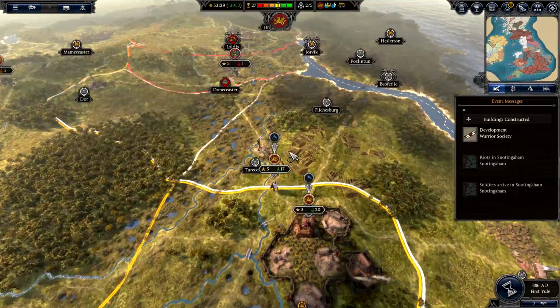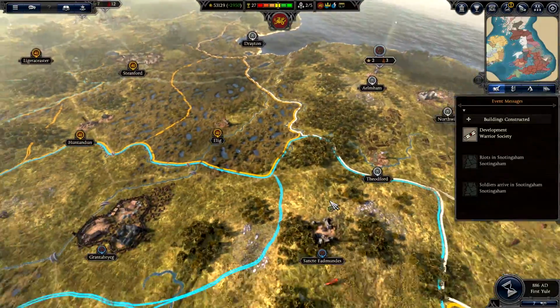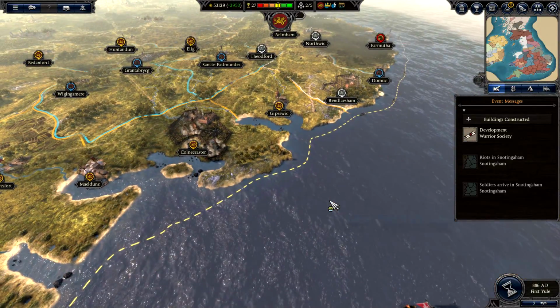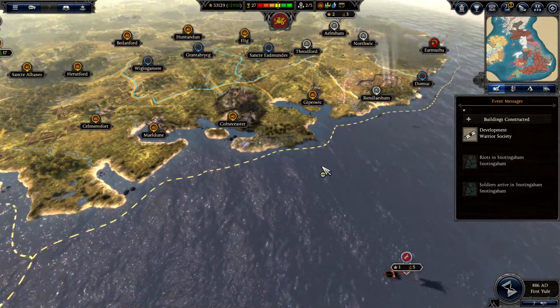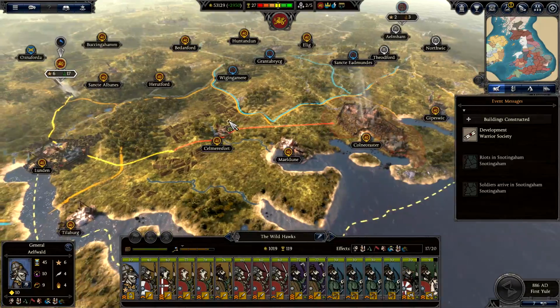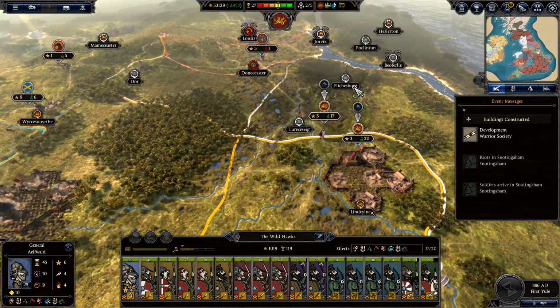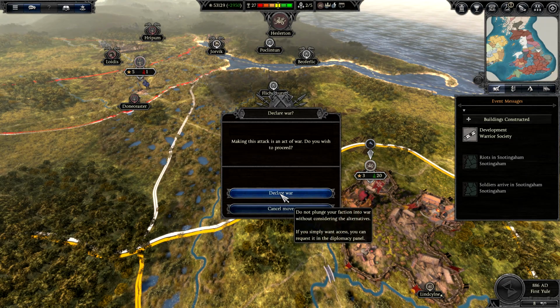And then now we declare war. And this is for pretty much all of England. Pretty close to it. But let's get this army going. Okay, you guys ready? This is definitely gonna blindside them, but here we go.